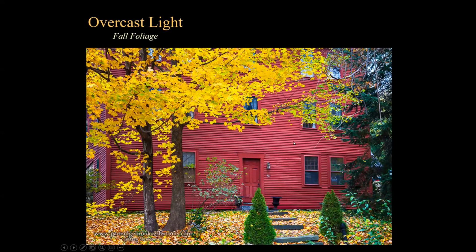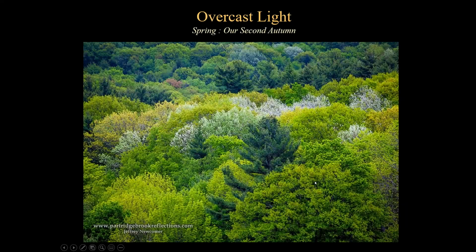Now, it's also true that overcast light is good for what I call our second autumn, which is the spring. Right about now it's beginning to fade, but as the leaves first come out, they usually come out in this wide array of different colors, which are fascinating and really look best if the light is overcast. Very soon, and it's happening already now, these leaves will start all looking the same. There's, I think, a certain kind of deep photosynthetically optimal green that they'll all go to. But in the early spring for a week or two, you get all these beautiful different colors. It's worth getting out to shoot.